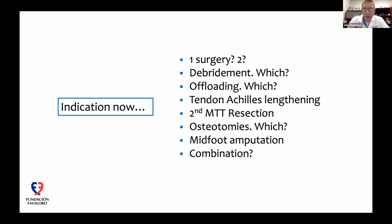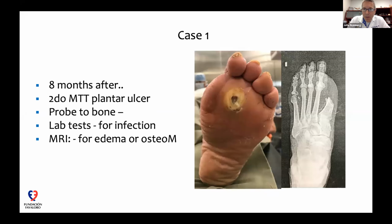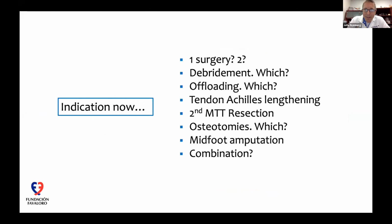Mauricio, I hope you did an Achilles lengthening at the time of that first ray. That would be at Georgetown. I hope you did. I know we will fight. I know. But the fight will be in a few minutes.